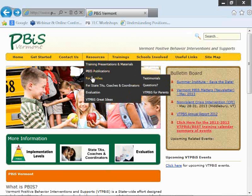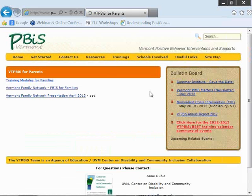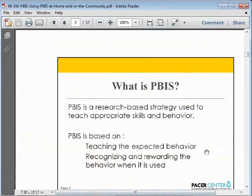So if you look here for families, you follow the link to PBIS for parents. That's going to take you to Vermont Family Network. We have a presentation, we have a booklet, and the training modules are the one we're looking at now, and some others associated around PBIS. So those are all really good additional resources. So I'm going to close that out and go back to our presentation.